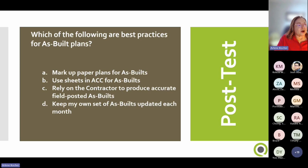Which of the following are best practices for as-built plans? Now, on this question, you can choose more than one answer. Is it markup paper plans for as-built? Use sheets in ACC for as-built? Rely on the contractor to produce accurate field posted as-built? Or keep my own set of as-built updated each month? You want to launch that poll. We talked about some best practices. And you can choose more than one answer on this question.